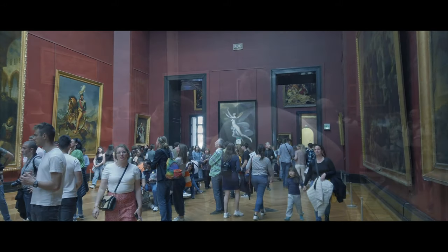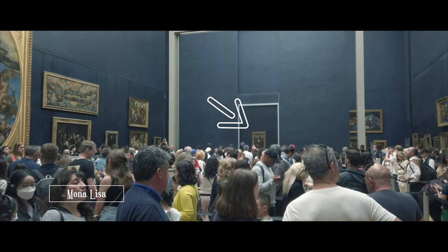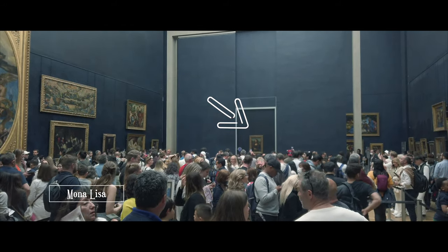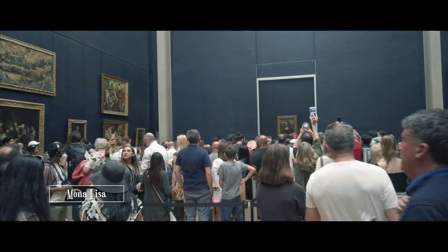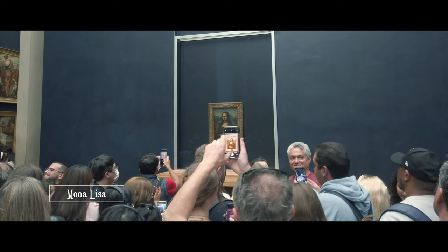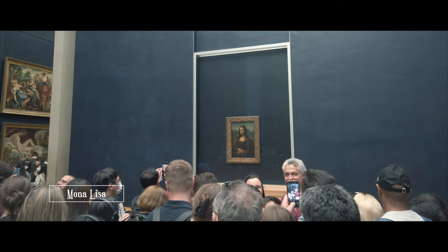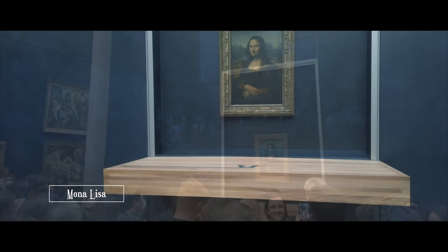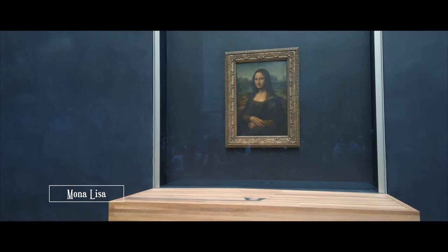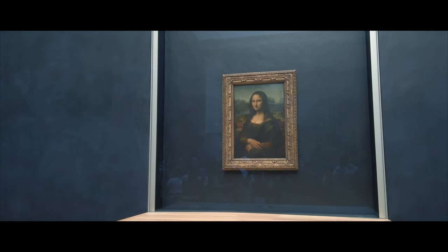Another surprising fact is that the Mona Lisa was stolen in 1911 by an Italian handyman when it had not yet captured the attention of millions. You would be surprised to know that Pablo Picasso was even a suspect until there was an attempt to sell the painting to an Italian art dealer who alerted the authorities, and that's how the Mona Lisa was recovered and has now become the most famous painting in the world.